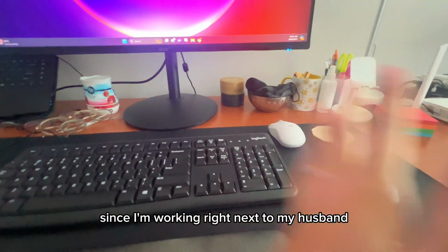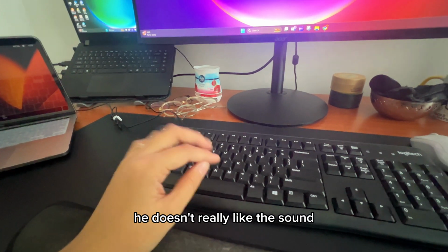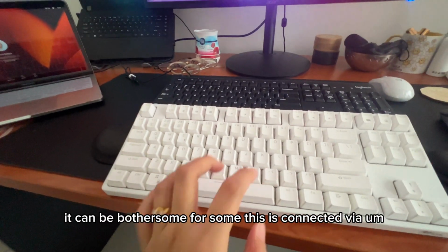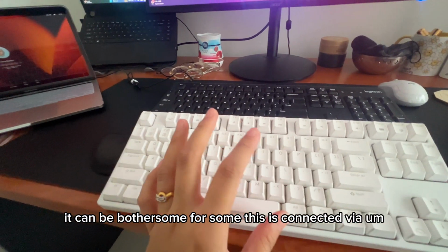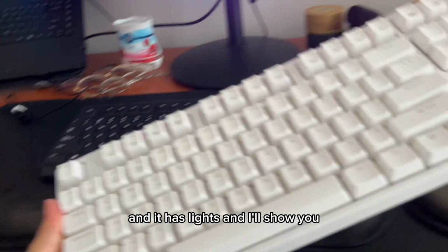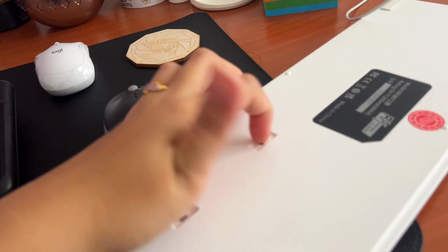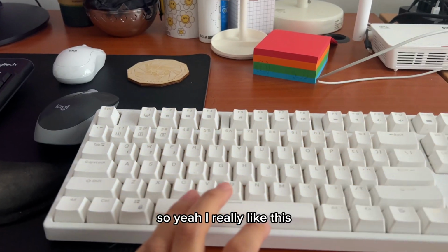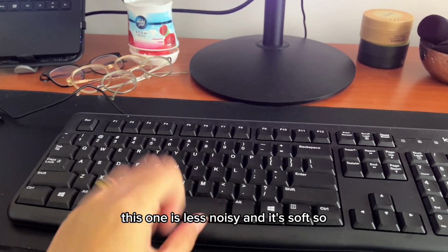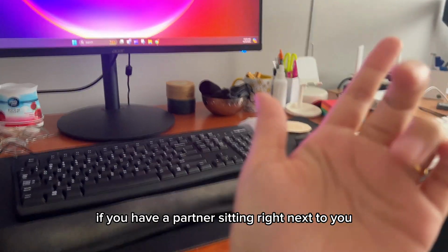Since I'm working right next to my husband, he doesn't really like the sound of this keyboard. Yeah, it can be bothersome for some. This is connected via a plug at the laptop, and it has lights. Okay, I think I'll show you. It's a bit dusty. So yeah, I really like this. This one is less noisy and a bit soft. So this is ideal if you have a partner sitting right next to you.